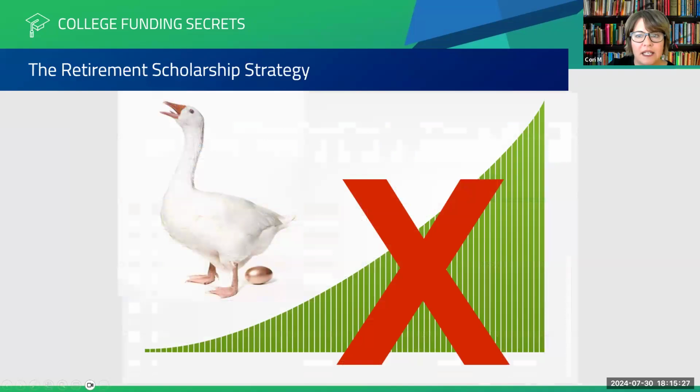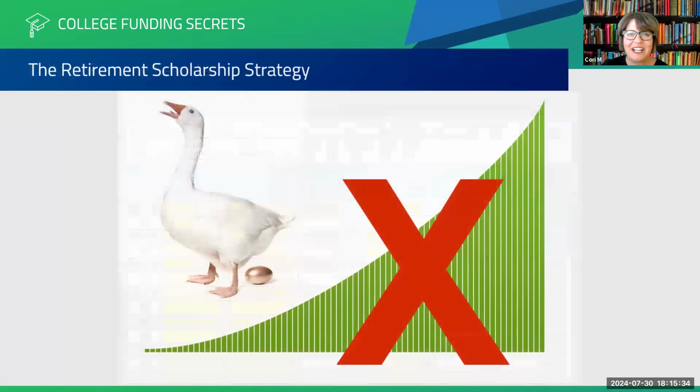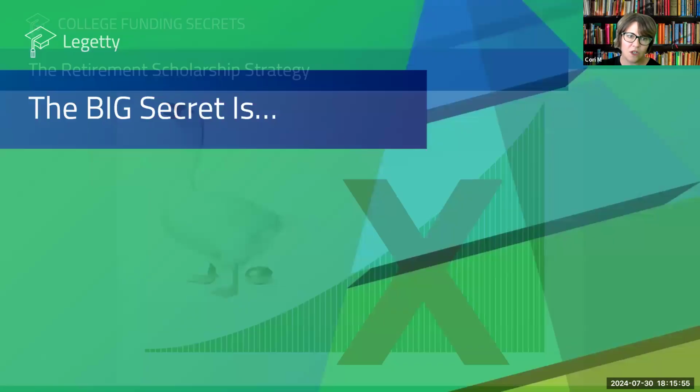So this is what Lance calls killing the goose that lays the golden eggs, right? Now, as your money is compounding, you spend that money on college, then all of the interest that is compounding, we're not going to get. And that is the biggest cost to paying for college.